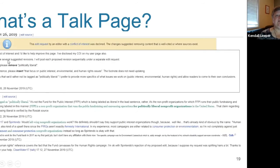So here's a talk page. Dan, do you want to go over how the talk page works here? Yeah, I think this was your client. Sure, this was PERG, right? Mm-hmm. Yeah, clean water. Okay, yeah.